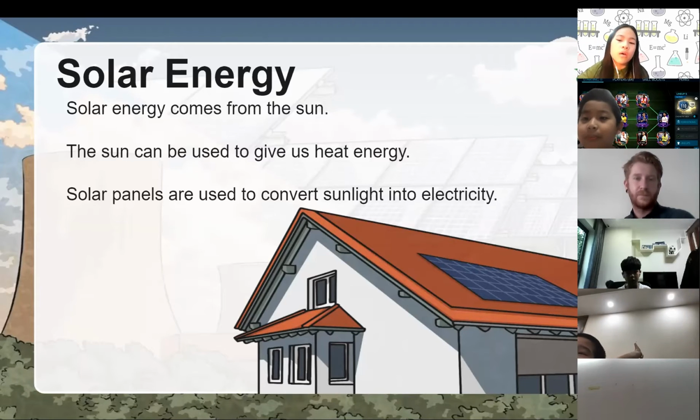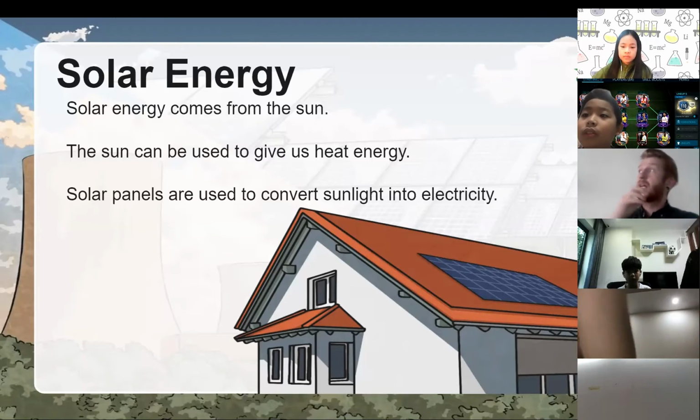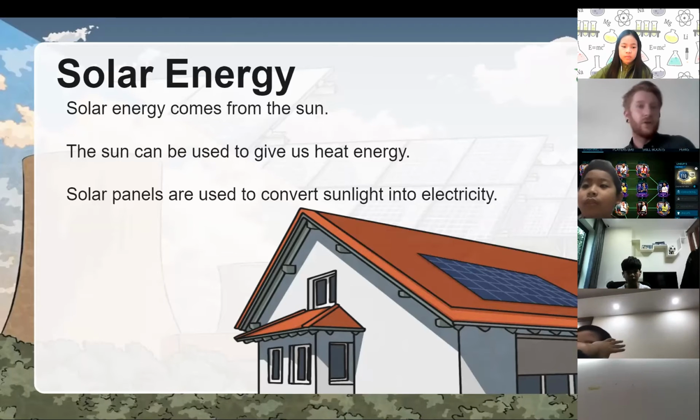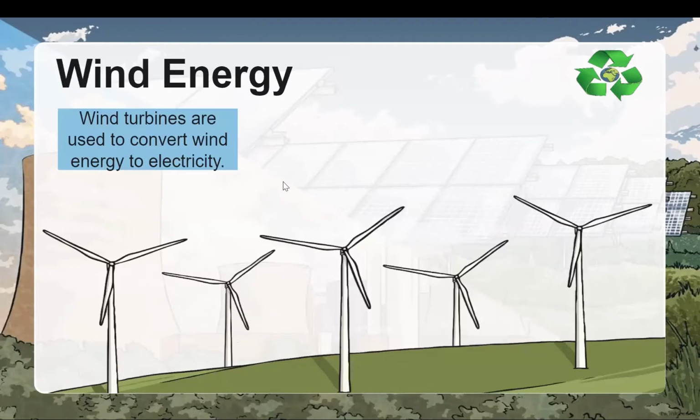When there's no sun, the solar panel won't work. Exactly, right? It depends on there being sun. If it's too cloudy like it is today, we're not going to be able to get much power from it. Exactly, right? So there are limitations to it, which is unfortunate because it's a really good source of energy, but there are limitations. Also got wind energy.